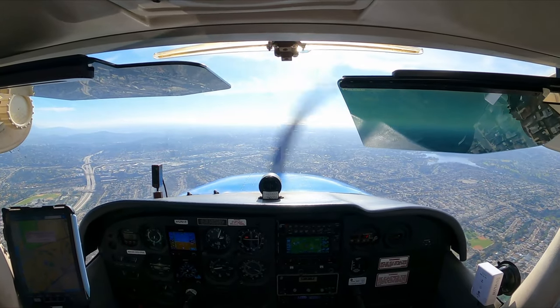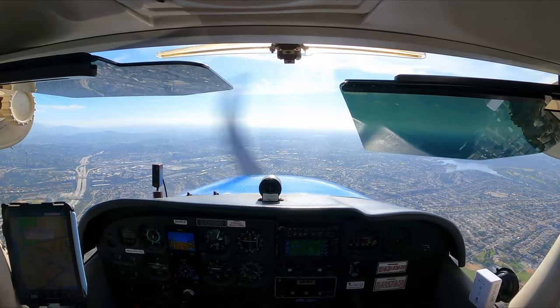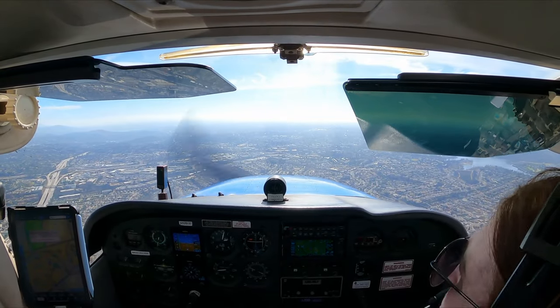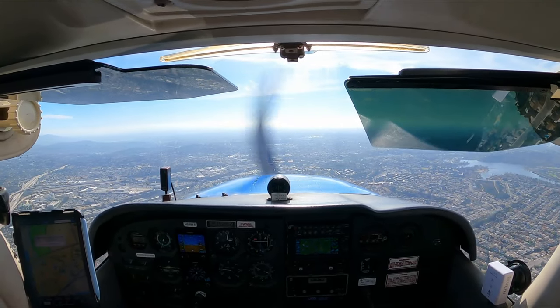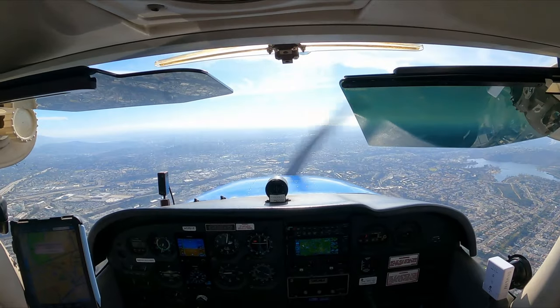Montgomery Tower, Skyhawk 5291 Echo is east of Lake Murray at 2,000, inbound for full stop landing, sorry, touch and go with information Kilo. 5291 Echo, Montgomery Tower, traffic to follow is 12 o'clock, a mile and a half at Seminole at 2,500, do you have them in sight? Traffic in sight, 91 Echo. 91 Echo, follow the Seminole, number 5. Following that Seminole, number 5, 91 Echo, thank you.